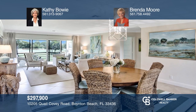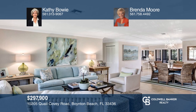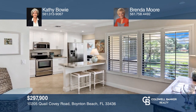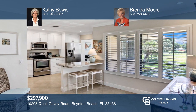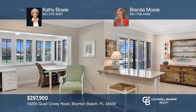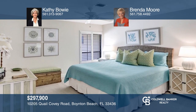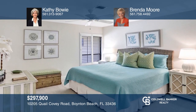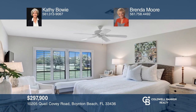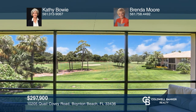This stunning second-floor three-bedroom condo is located in the Hibiscus S section of the Club of Quail Ridge. This completely remodeled beauty features crown molding, new baseboards, no popcorn ceilings, an open kitchen with white wood cabinetry, granite counters, stainless steel appliances, diagonal porcelain tile, carpet in the bedrooms, plantation shutters, new upgraded panel doors, and a screened back porch. The Club at Quail Ridge has two championship golf courses, 16 tennis courts, and newly expanded gym. Schedule a time to tour your new home today by calling Kathy Bowie and Brenda Moore.